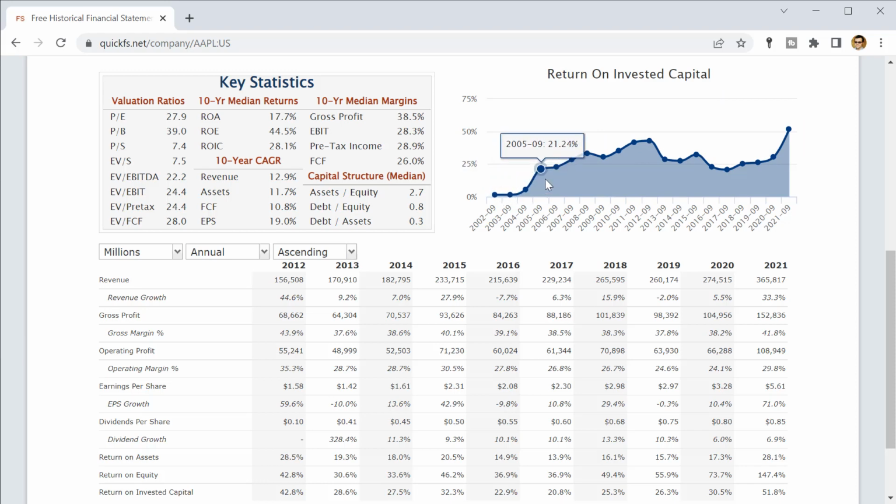Starting in 2005, you had double-digit return on invested capital. Not just double digits, but in the 20%. So it goes 20%, 21, 22, 28, 33, 30, 35, 41, 42. Dips back to 28 in 2013 and down to 20% in 2017. But every year since 2005, return on invested capital has exceeded 20%, and in 2021 it was 51%.